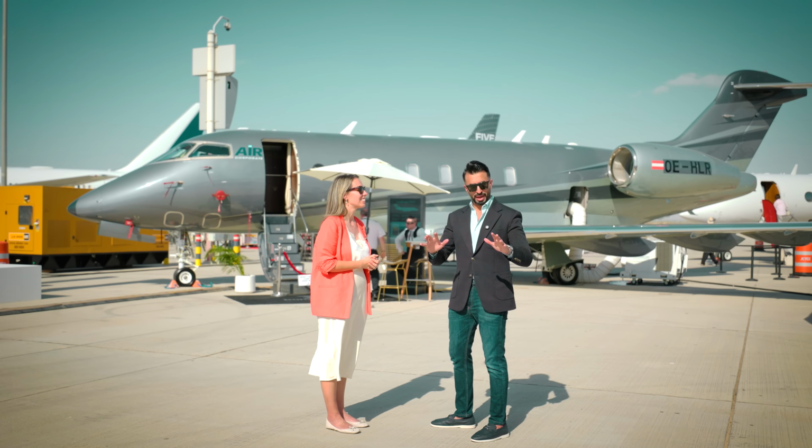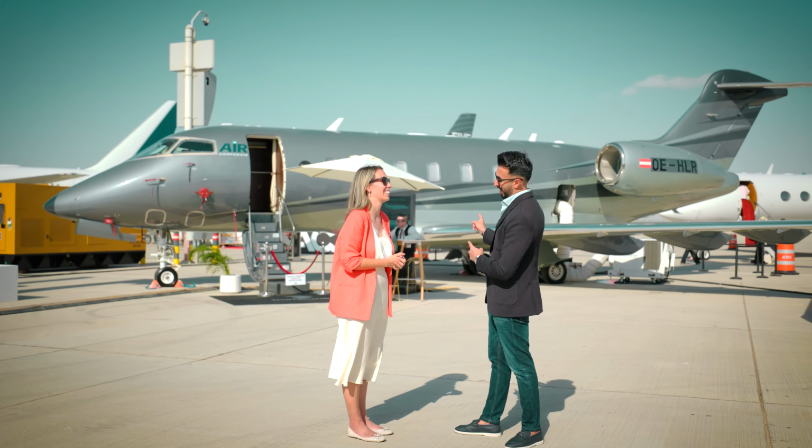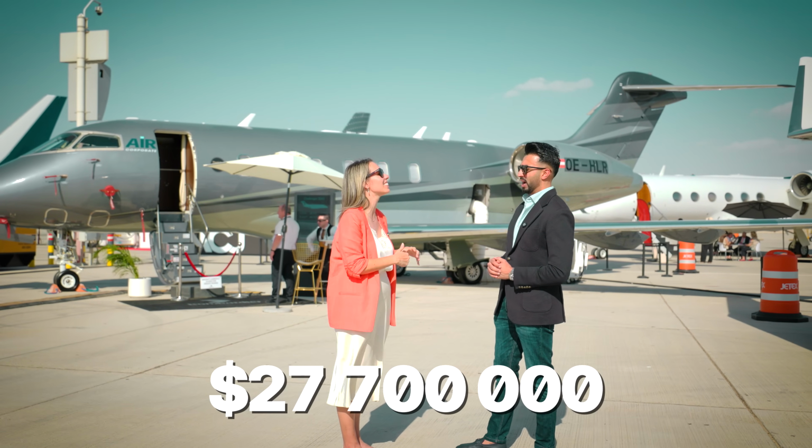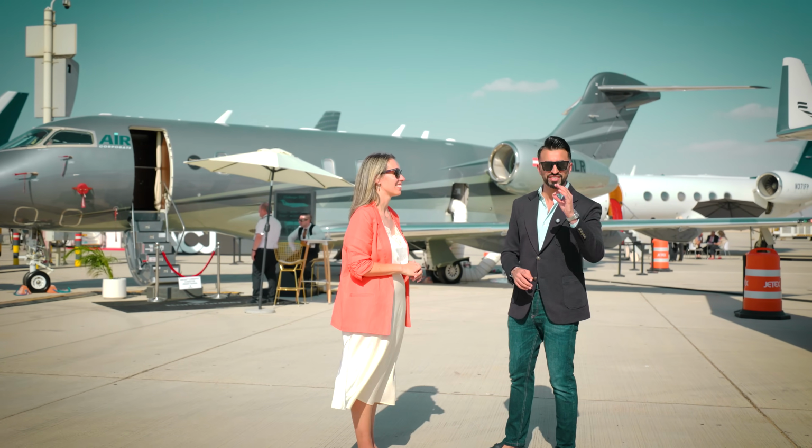And the big question, how much does this aircraft set you back? So this one would be $27.7 million. Wow, okay. $27.7 million.